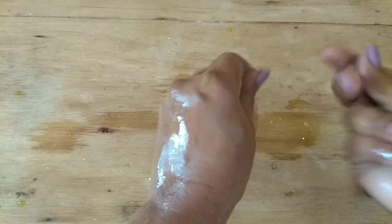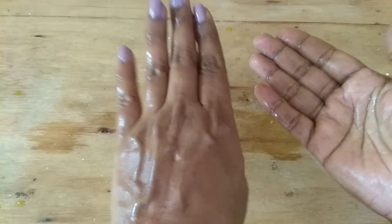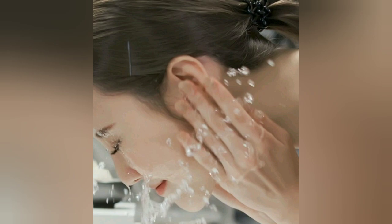You can use it to exfoliate your skin. You can use it to remove makeup. You can use it early morning, even in the night when you want to just wash your face. It works very good. Since it is very cost effective, it is easy to make. So try this and see how it works for you.